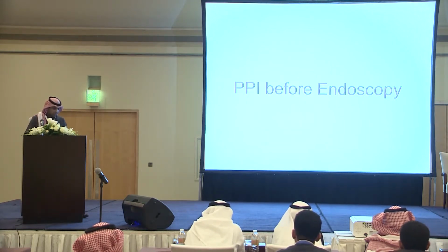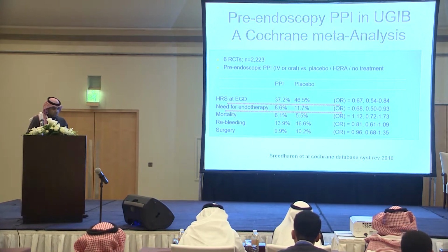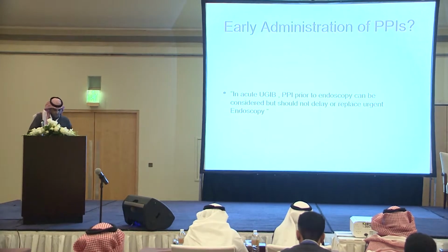So why are we giving a PPI before endoscopy? Here is a Cochrane meta-analysis, including 6 randomized controlled trials comparing pre-endoscopic PPI with placebo or H2 receptor blocker. The benefit is on downstaging of the ulcer and the need for endoscopic therapy. There is no benefit on mortality, rebleeding, and surgery. So this should be kept in your mind.